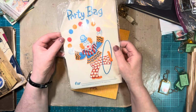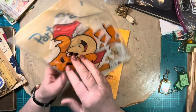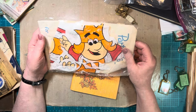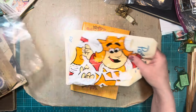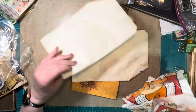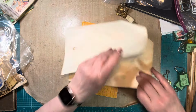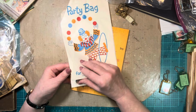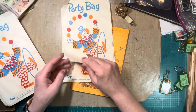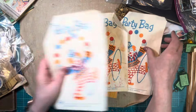All right, then we have this party bag package, 1975. I like the clown on it. Looks like maybe that's from an old Burger King hand puppet or something. Oh, they stuck to the bags. I'm not going to keep these. So I don't know how many are in here. 1, 2, 3, 4, 5. Fun.